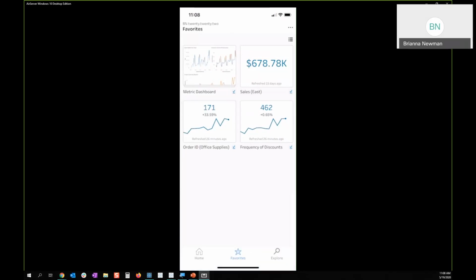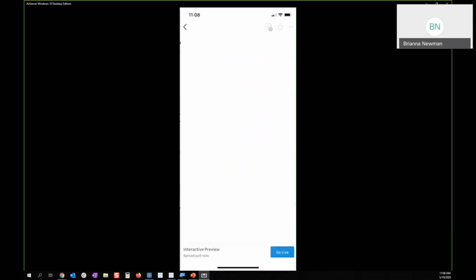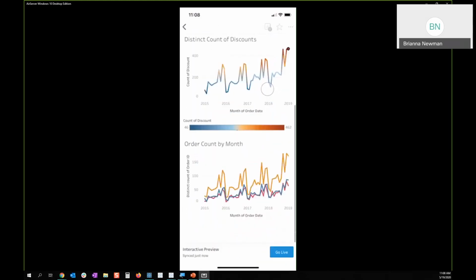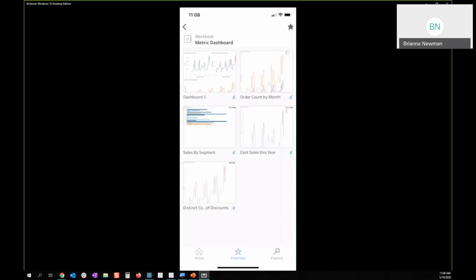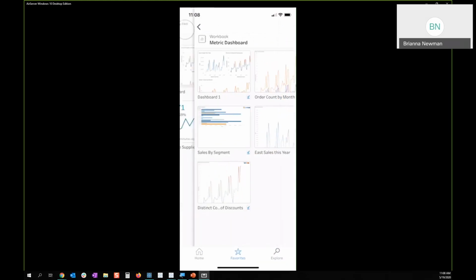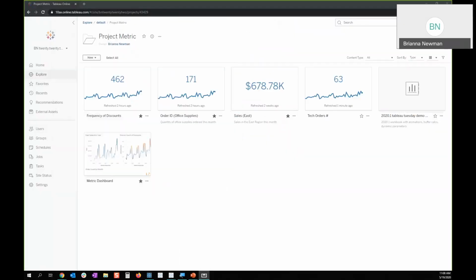So compare this interaction to jumping into this dashboard and trying to scroll along and see what this number is. It's hard to tell. Oh, I don't have my glasses on. So those comparisons for the use case are pretty significant in change. So metric tracking, a lot of fun to take your data on the move and also optimize it for those who need to see it.